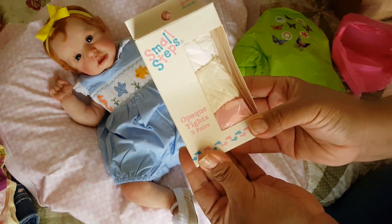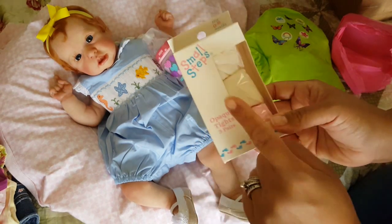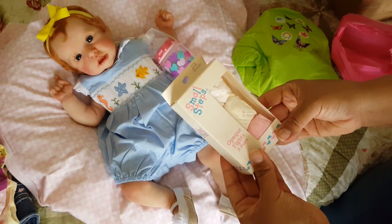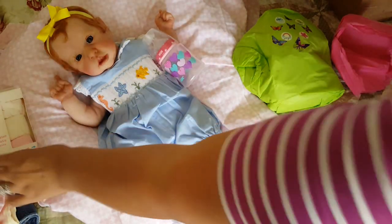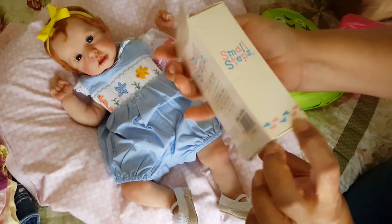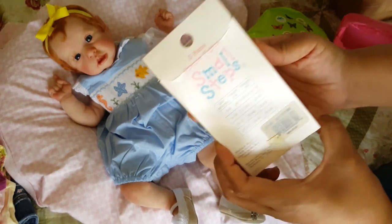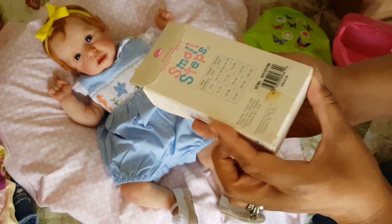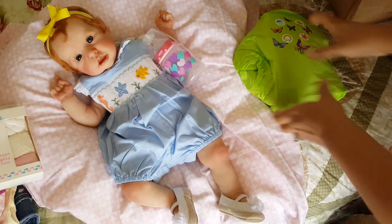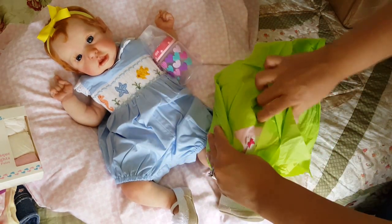Look, we got some tights. Awesome. Totally need these. Really, really need these, especially with fall coming up and a lot of her dresses. Oh, perfect. Gosh, they look like right back from the 80s, like the box. Vintage. I love it. Love it. Oh, Shelley, thank you. All right, we'll open this one.